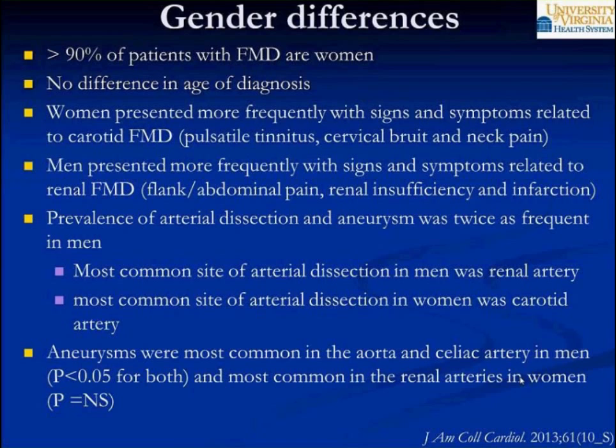Now, what was also interesting is that although FMD is not common in men, when it presents in men, they are more likely to dissect or have an aneurysm. In fact, men are twice as likely to dissect or have an aneurysm as compared to women. And if men dissect, they typically dissect the renal artery, and women typically dissect the carotid artery. Again, we don't know why this happens, but this is what we have seen. Again, aneurysms in men are more likely to occur in the aorta or the celiac artery, and in women, they are more likely to happen in the renal arteries.